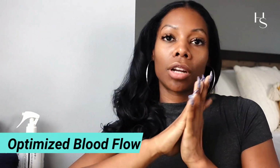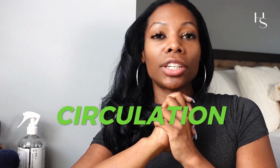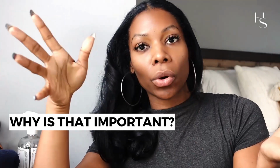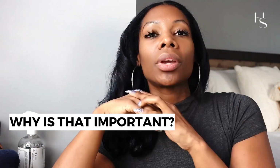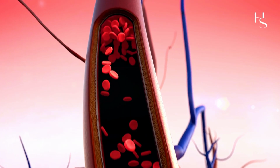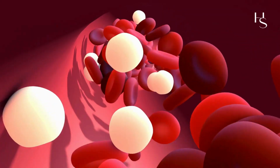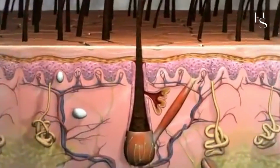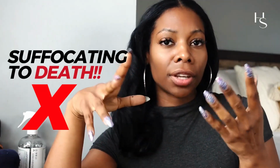One, optimized blood flow. It's going to improve scalp circulation, blood flow to the scalp, and it's going to deliver vital nutrients and oxygen to your hair follicles. Why is that important? In simple English, because as you know, in order to stimulate hair growth, you need to stimulate blood flow. Oxygen and nutrient delivery to the follicles is important because usually the follicles die because they're malnourished, because they're hungry, they're not getting the proper nutrients, and they're suffocating to death, right?